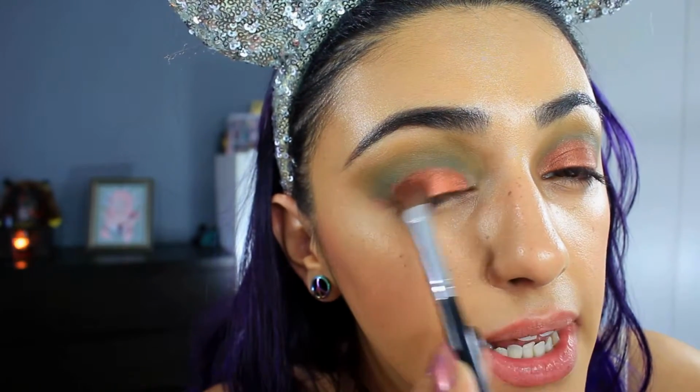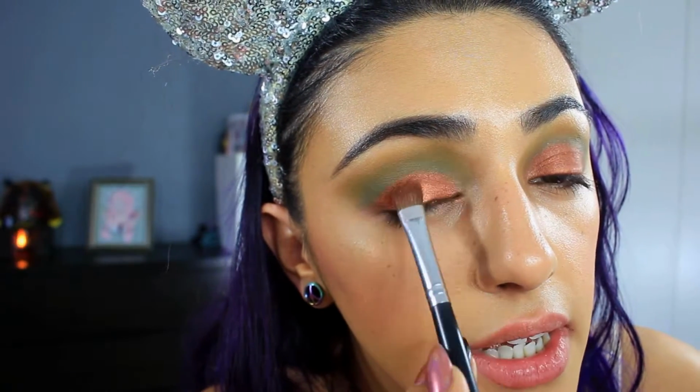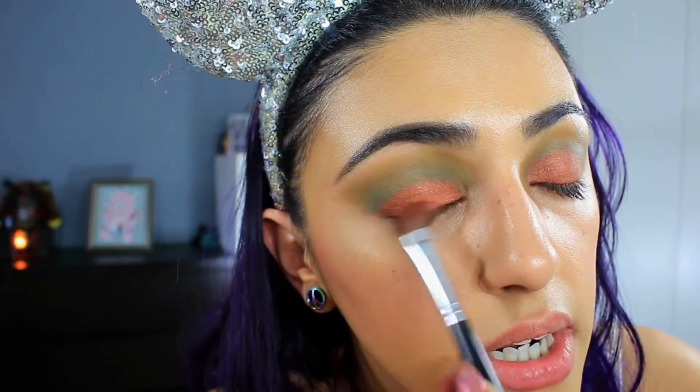So now I'm going in with the most metallic shade of the bunch, and that is Deja Vu, and I'll be applying it all over my lid. This definitely reminds me of a very clean and shiny penny. And this is definitely one of those fuck it looks because I'm not blending in the lid as much with the crease shades. I want it to look sharp. I want it to be plow, you know?